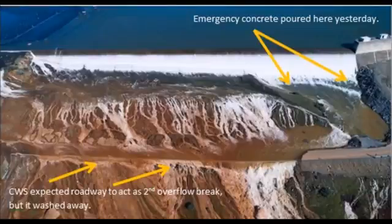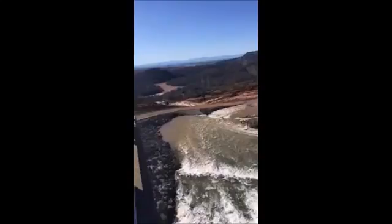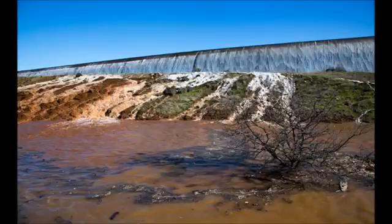It's gone. So for a size comparison, look far over on the right near the guardrail. You can see that shadow. That looks like there's a person standing there. That's the scale of it for you. This is looking downstream. This is the very first 2 minutes that it started to flow over. The guys were there. They were taking some images. This is what went in all the newspapers. It looks pretty placid, doesn't it?